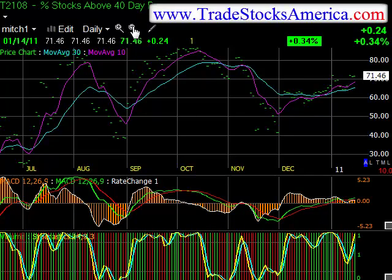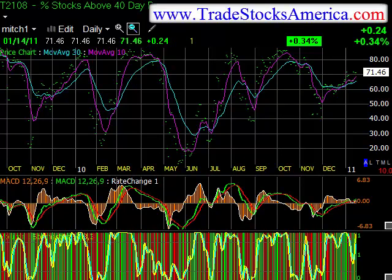T2108, percentage of stocks above the 40-day moving average, is 71.4%. Still not excessive yet. It's excessive when we stay in the mid to upper 80s and hold there for maybe as much as a month, which we saw in March and April earlier this year. Really an interesting chart. We saw it last time here in September, dropped all the way down to about 42%, and here we are at 71. So it's not a predictive indicator, but it is something to watch. I find this combination of readings very interesting. I also look for the put-to-call ratio as well.